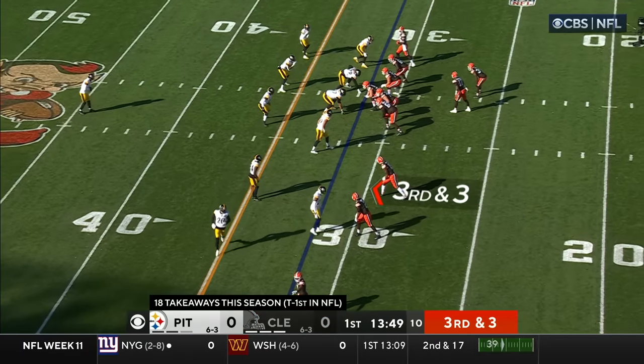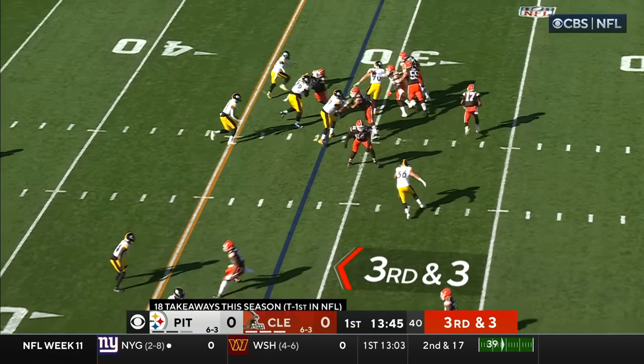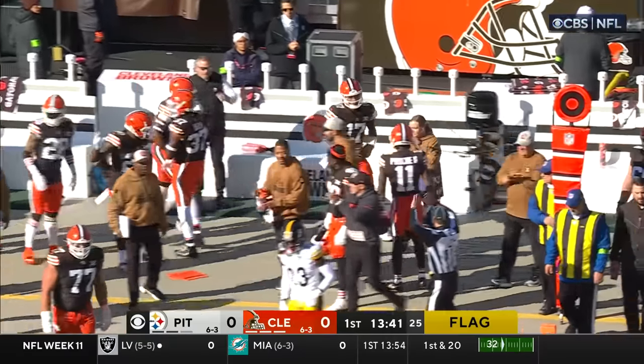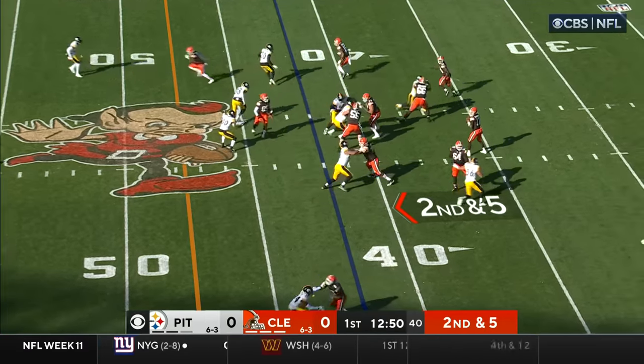For Highsmith and Watt to rush the passer when you get them into passing situations. 18 takeaways this season, tied for first in the NFL. DTR using his legs for a first down, but a penalty marker is down. He didn't really know that against the game against Baltimore because he thought that Watson would play.